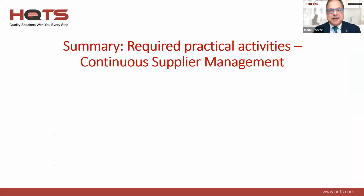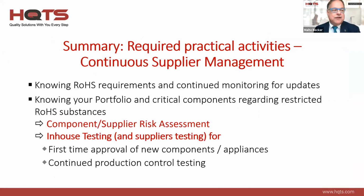Okay, having said that, we are coming back to the compliance proof and assessment. What do you have to do, in a recap with the next two slides? You have to know your RoHS requirements and monitor the developments which are continuing and which are relevant to take into consideration when you are producing EEE.